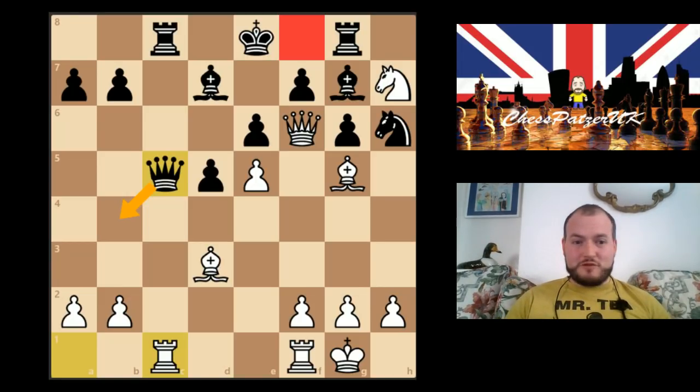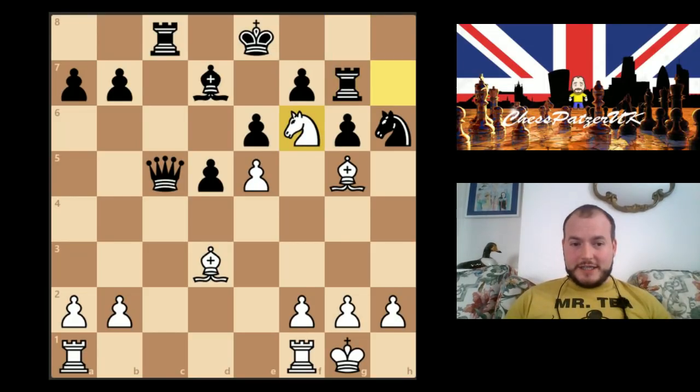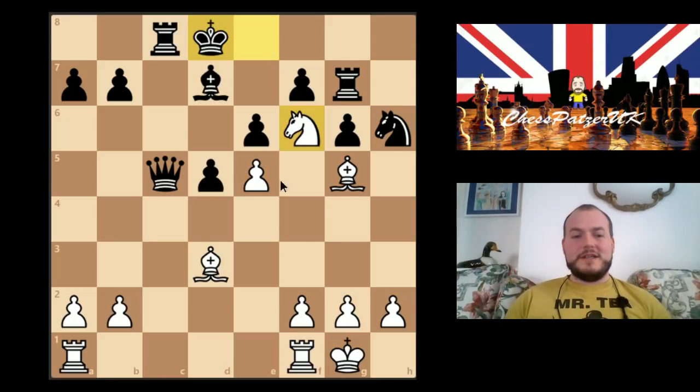Finding bishop g5 is great, but I do this often. I don't always follow up correctly. But excuse my voice, I do play a good move here. I sack the queen anyway. Rook takes with check, and now I blunder horribly. King moves, and now of course knight check.